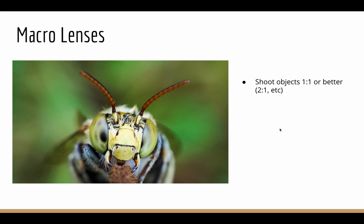Macro lenses are for when we want to shoot objects at 1:1 or better. 1:1 would mean the size that we're photographing it is the actual size it appears on our film sensor, right? Those would be macro lenses, and we can get even better than 1:1. Macro photography is really hard, because of what we know about aperture: the closer you are to a subject, the shallower your depth of field is. And it can be very hard.